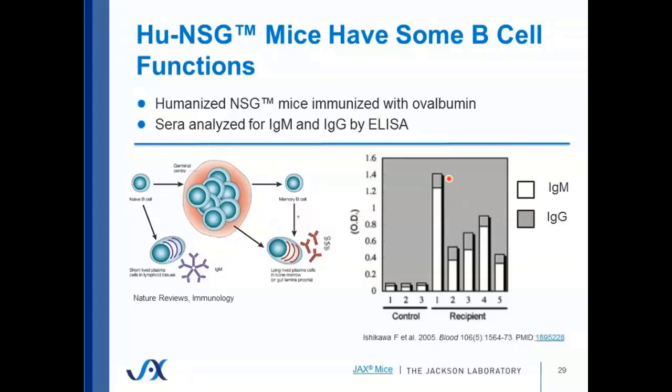This may be due to human-specific growth factors or populations of cells that may be missing, such as follicular cells. This is an area of active ongoing research.